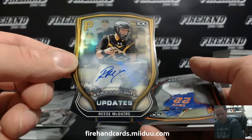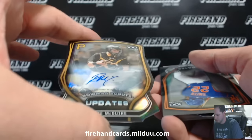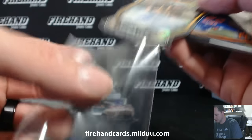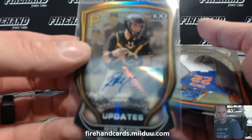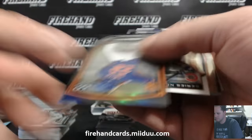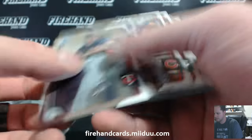Pittsburgh Pirates and T-Fish 42. It's not numbered. If it is, I can't find it. Chris Bryant's Series Next die cut.